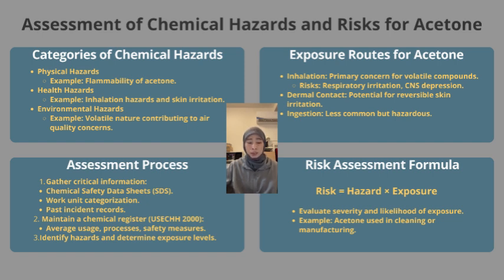Once hazard and exposure levels are determined, the degree of risk is assessed by considering both the severity of the hazard and the likelihood of worker exposure. For example, acetone exposure during tasks such as cleaning or manufacturing is evaluated based on the time-weighted average and short-term exposure limit (STEL). The risk equation, risk equals hazard times exposure, helps prioritize the implementation of control measures.